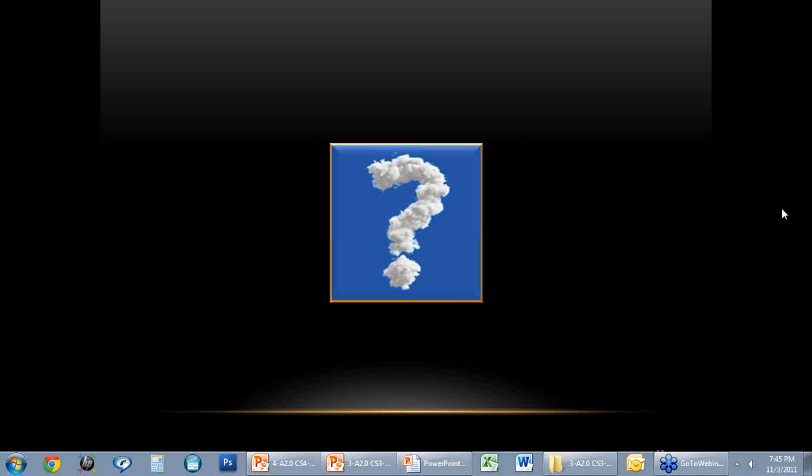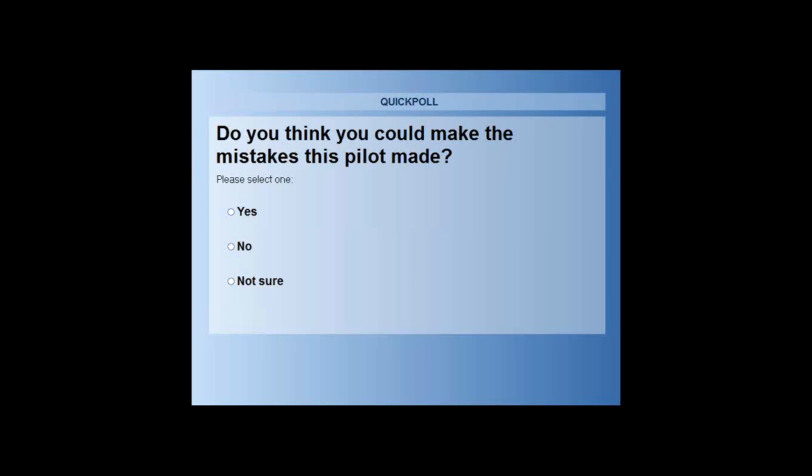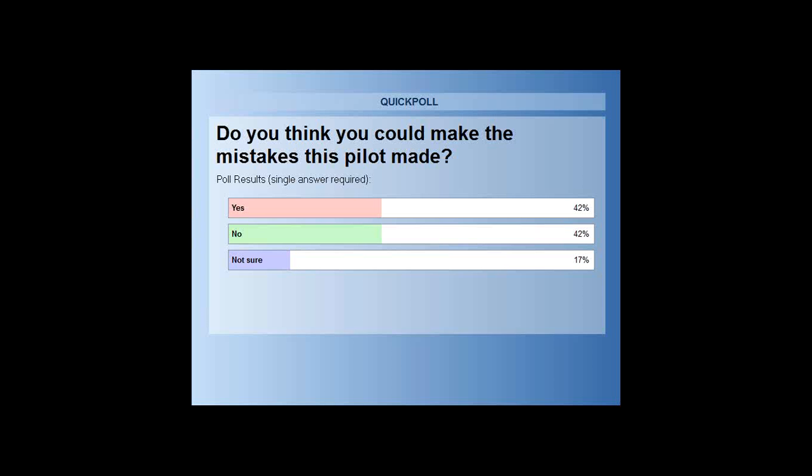All right, one last question that I think will, again, help us to analyze this. Do you think you could make the mistakes this pilot made? Okay, looks like everyone's voted. And interesting spread here. 42% say yes, they could have made that mistake. 42% say no, they wouldn't have made those mistakes. And 17% say not sure.